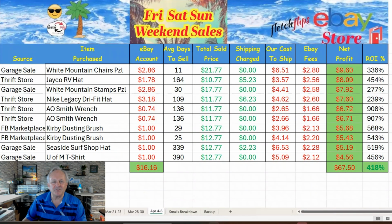Here's the smalls that we sold. Smalls are items that we sell and make a net profit of $12 or less on. We sold 10 of them this weekend over the 3 days, and we paid $16.16 for the 10 items total. Our net profit after fees and everything was $67.50. That's a 418% return.